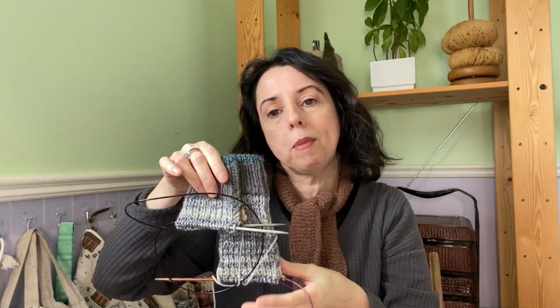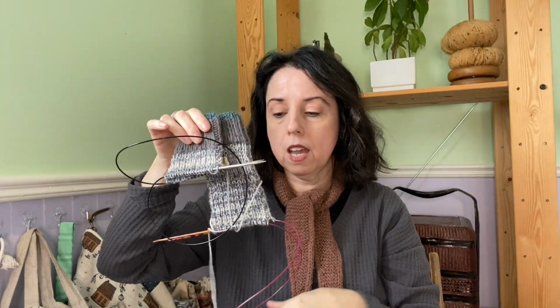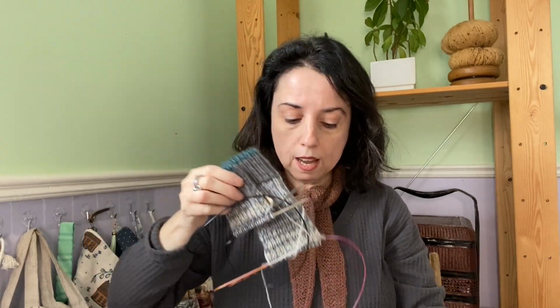So I'll do this, and then I'll do a heel flap and gusset. They're not going as quickly as the other ones. I think I'm just not giving them as much time because I have two things I'm pretty excited about, which I'll show you in a minute. That's getting a little bit more of my attention, but it's nice to have them here.